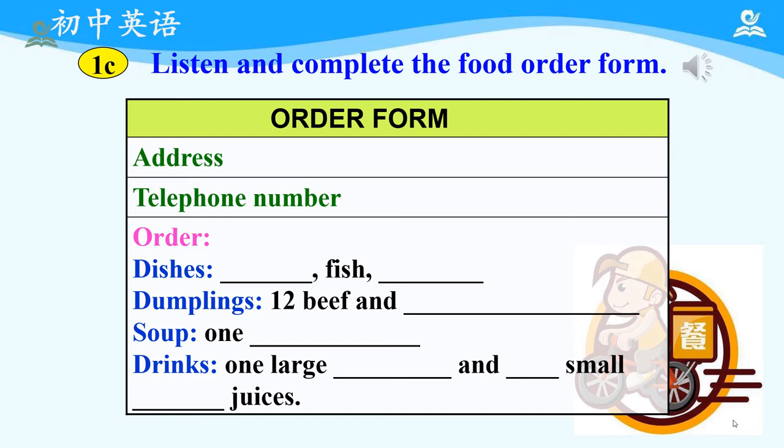I'd like some soup, too. Okay, what kind of soup would you like? Tomato soup. Okay, one tomato soup, then. Would you like any drinks? One large green tea and two small orange juices. Okay, what's your address, please? 15 North Street. And what's your telephone number? 398-2845. 398-2845? Yep. Thank you. That'll be 65 yuan.